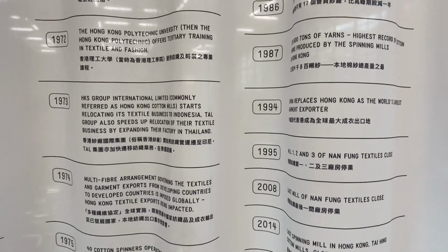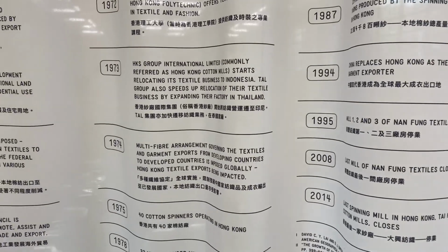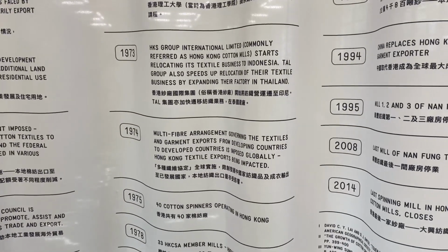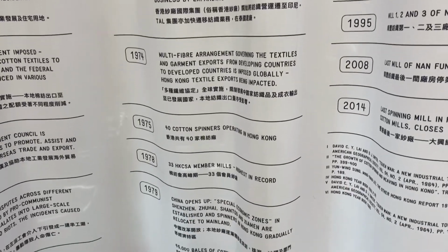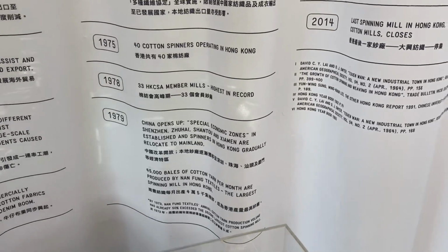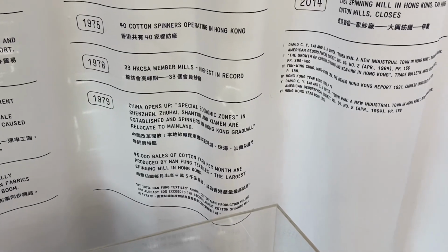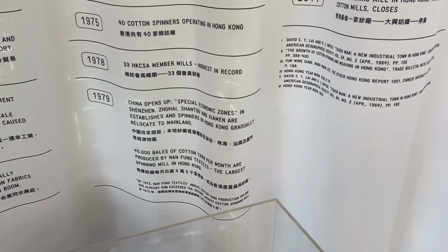Okay, but unluckily, until the 70s, some of the industry had moved to Indonesia, and afterwards, as you can see, the special economic zones, which you have learned in Unit 1, they moved to Shenzhen, Zhuhai, Shantou, and also Xiamen.